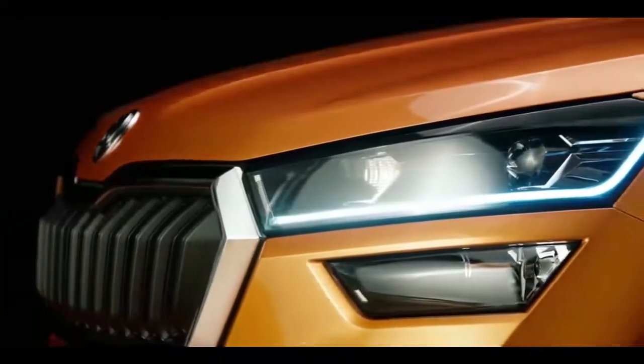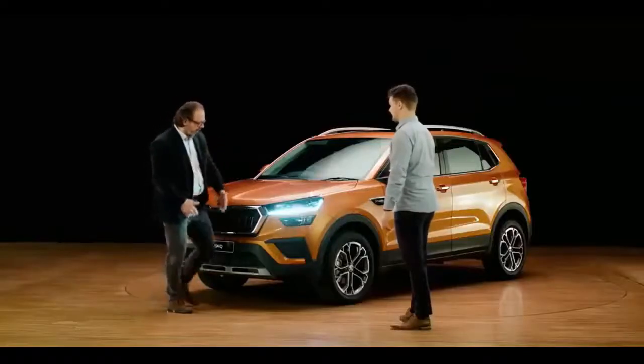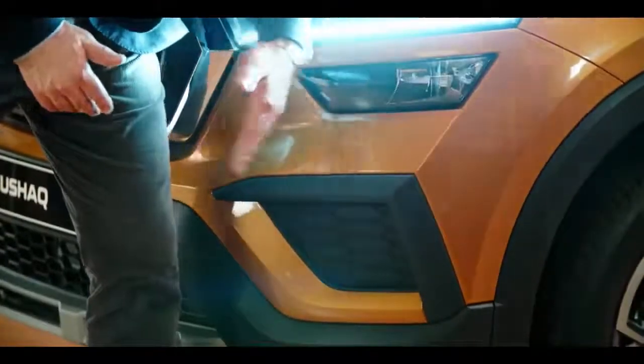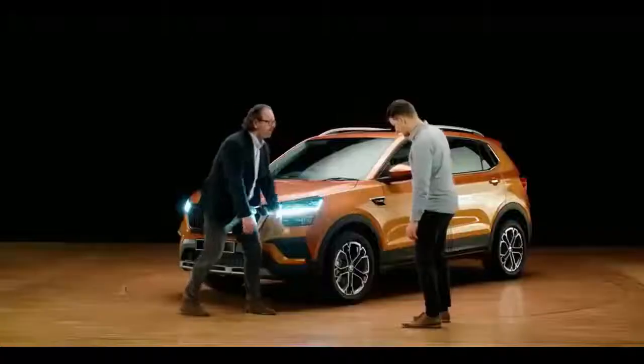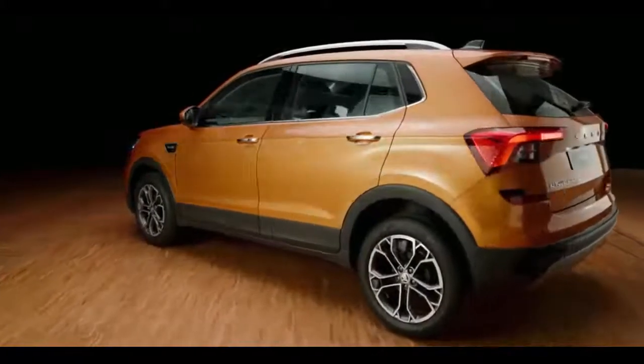It's a full LED headlight, and the overall appearance is very upright, and the overhang is also very short. By putting these black parts quite close to the wheels, we cut off some length, you know, that makes the car look very compact, and this is also what we want to achieve with the Kushaq.